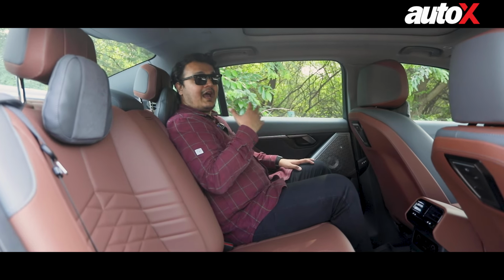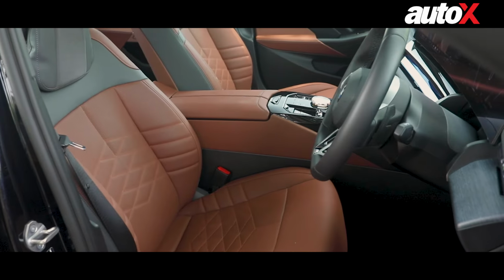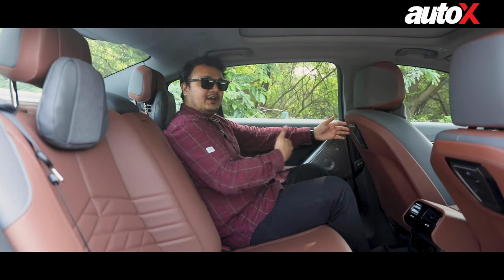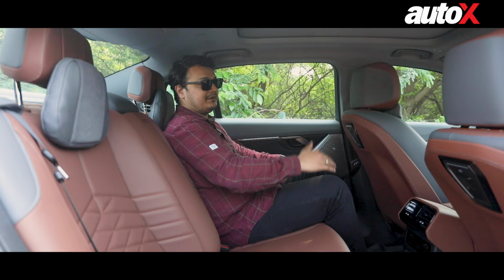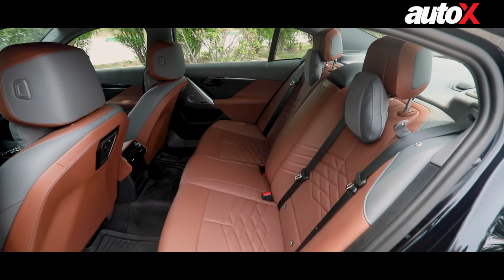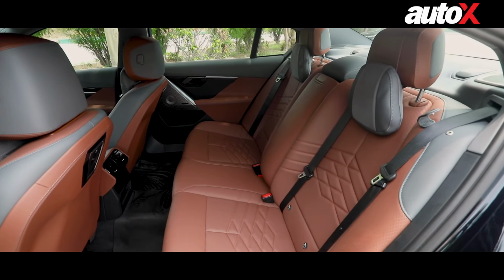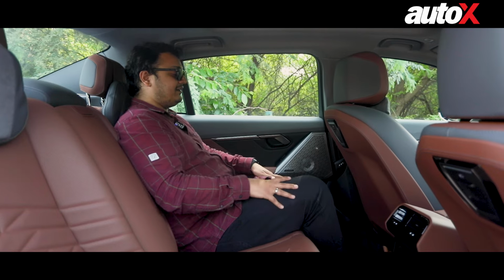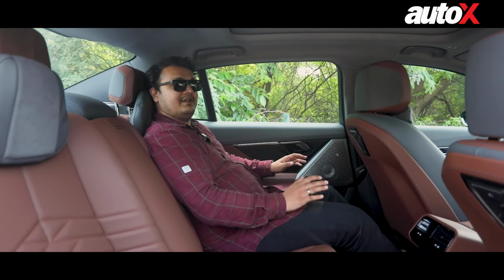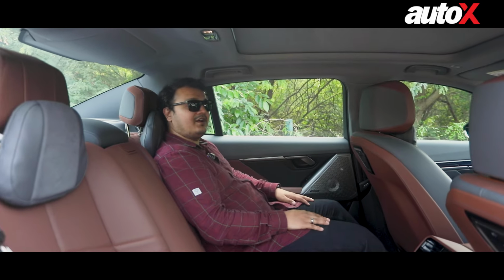Now, for reference, I'm 5'10". I've set the driver's seat as per my height, and I've set this to match the driver's seat to give you an idea of how much space you would have if you were seated behind me. Now, remember, this is the boss seat. This is where the boss sits. So that's why I decided to sit this side to give you an idea of space. I can comfortably slide my feet under and I can really relax here. That's just how good it is.